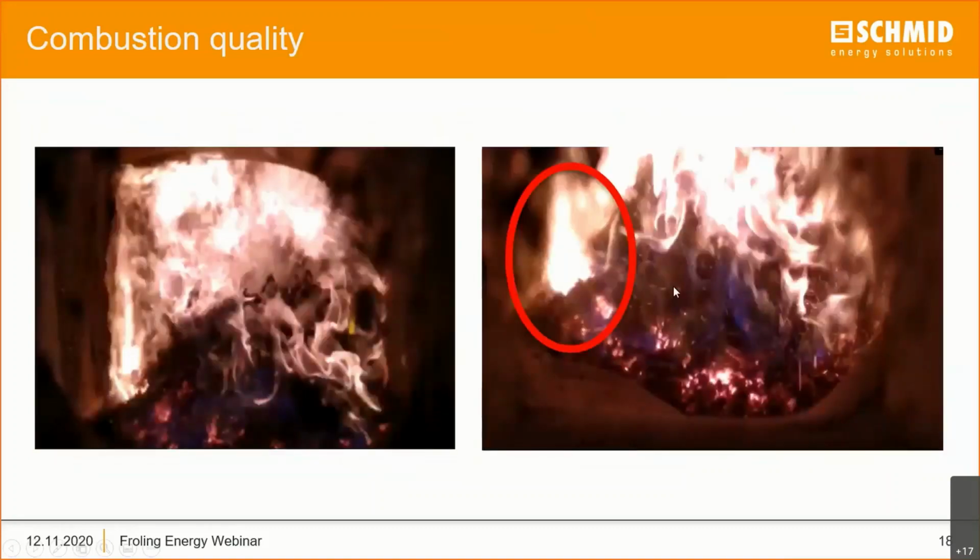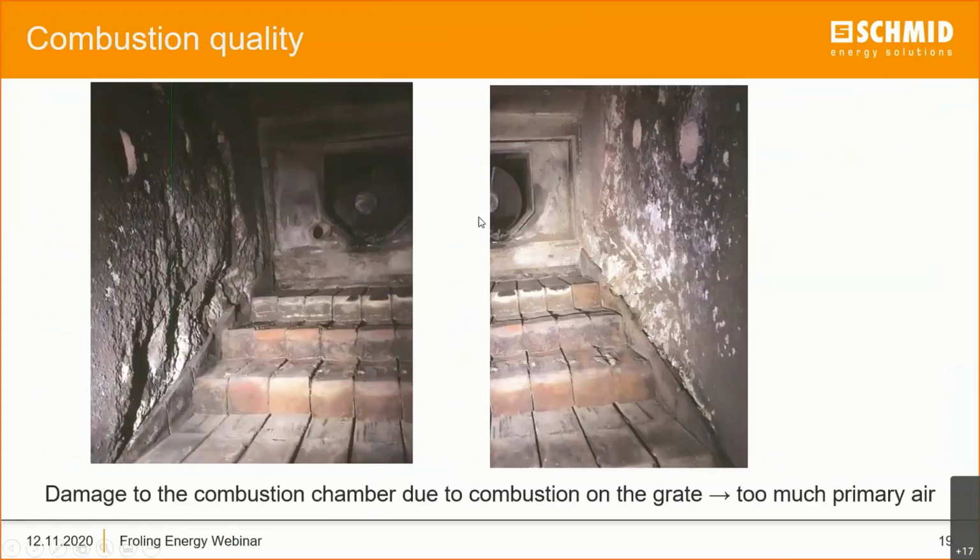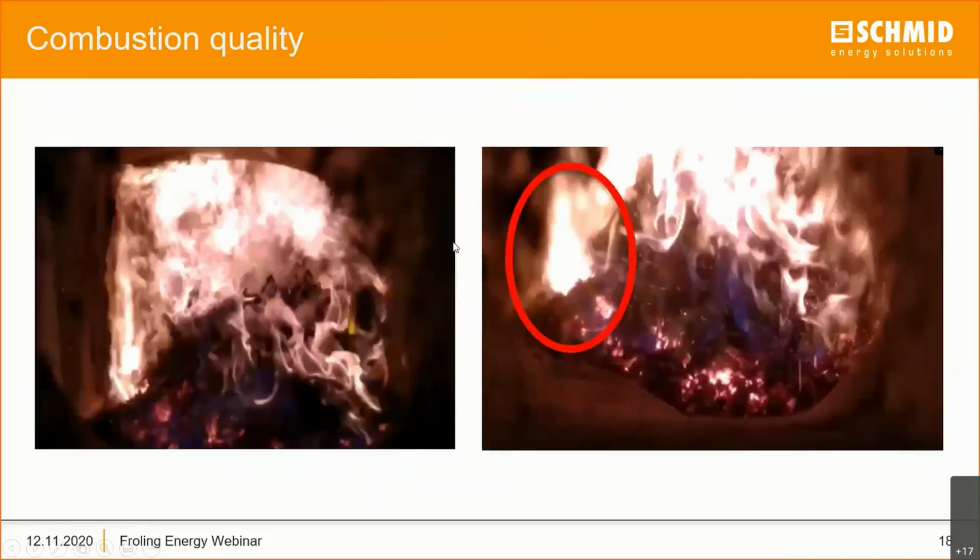Next chart, please. One chart back. Yeah, here we go.